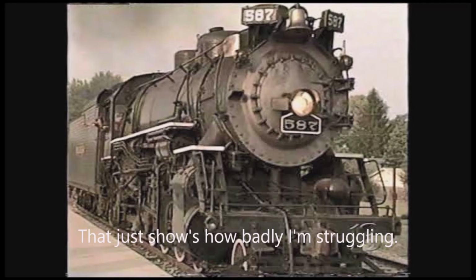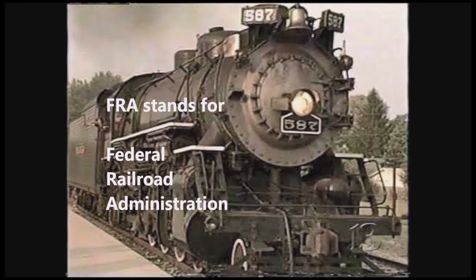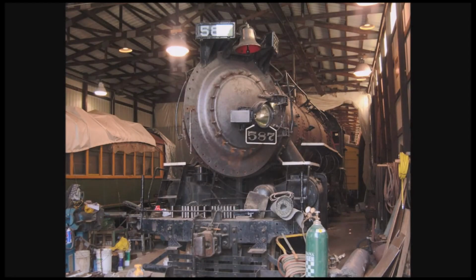Unfortunately, in early 2003, the locomotive's FRA operating permit expired. This is due to the FRA requirements that have all boiler tubes and flues from the steam locomotives to be replaced every 15 years, or 1472 days of operation. 1472. That doesn't sound good.